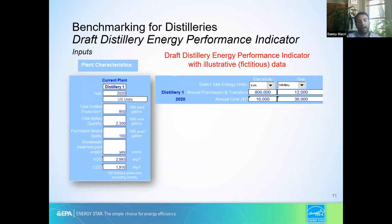And then what's going to happen is the tool is going to project how much energy a distillery with your characteristics would use, what the average amount would be. And once you have all of this data, it only takes a minute to input it into the tool. I'm sure everyone's going to have information on their energy use and production, so it shouldn't take that much time to actually input the data.